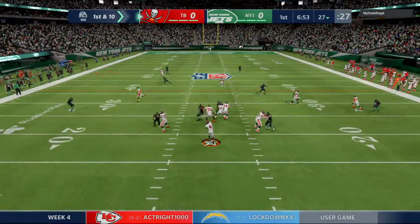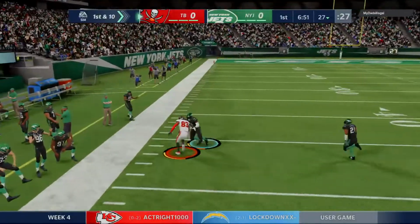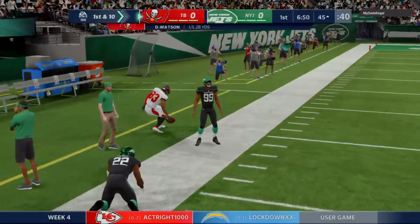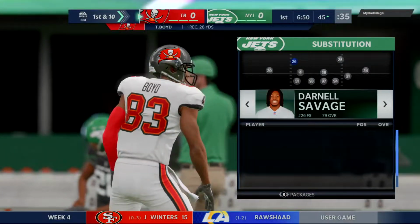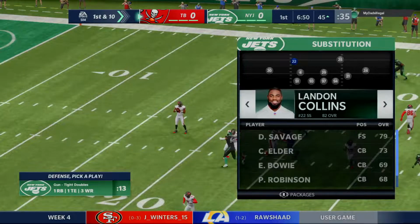First down, Watson. Looking left side, and he's got a man. That's Boyd. And out of bounds on the other side of midfield at the 45. That's good for 28 yards.